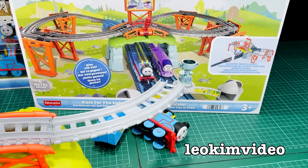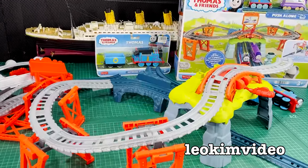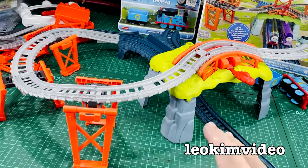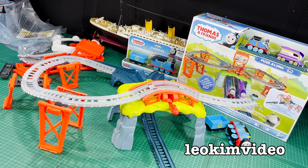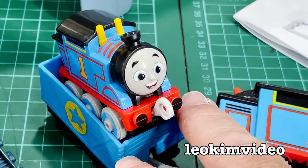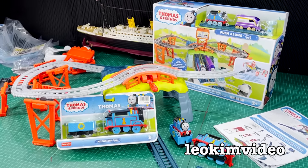Yeah, just like that. So yeah, this is a fun playset. I'm giving this one the big thumbs up, and I'm an extremely hard marker. Now look how dynamic this looks here on camera, but the box artwork doesn't really present it to be as dynamic. Maybe that shot there tells a bigger picture. So it's really nice. A playset can work with push along, and also it can work with the motorized engines as well. And thank God for that.